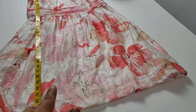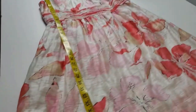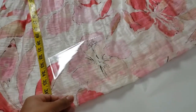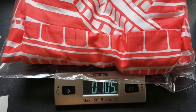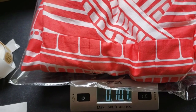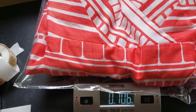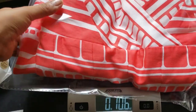Once I'm done taking the pictures, then I will fold the item and put them inside one of these poly bags right here. From there, the item will come here to my scale. I'll put the item on top. I take a picture of the scale with the item. That way later when I'm posting, I know exactly how much the item weighs. This doesn't matter for Poshmark, but I also post on Mercari and eBay, and they do ask for weight.